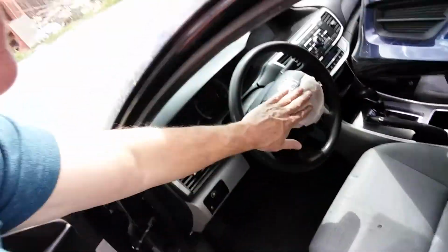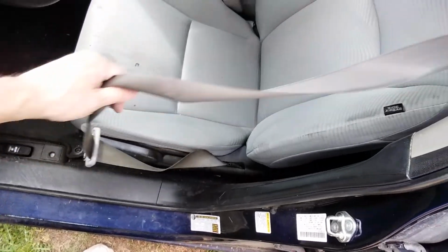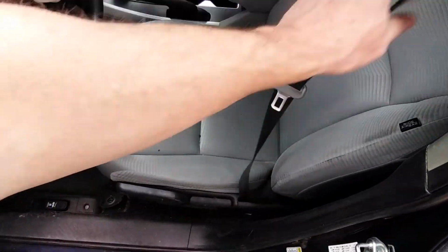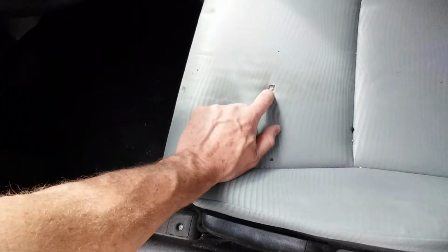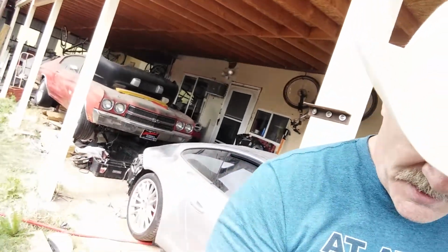A lot of times when these steering wheel airbags blow, they take the seatbelt with them. Not in this particular case. So that's a savings of 50 bucks right there. You see, he's got a cigarette hole. So what I'm going to do is go down and get those Acura seats. They're actually like a really nice cream color.